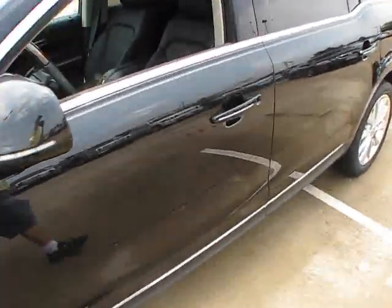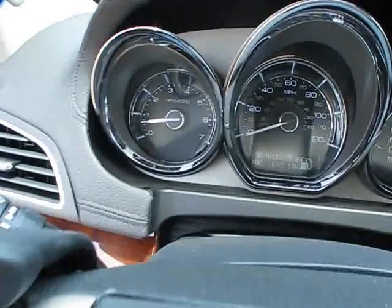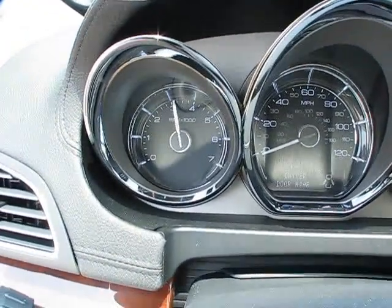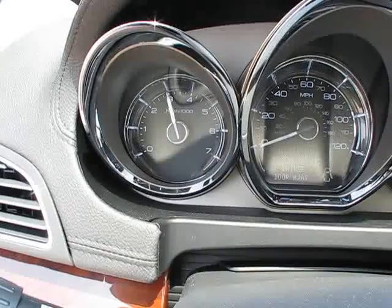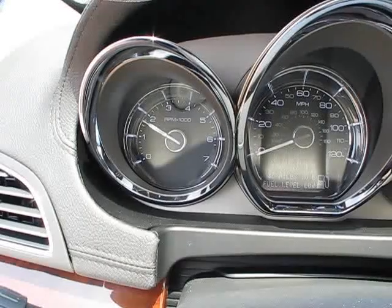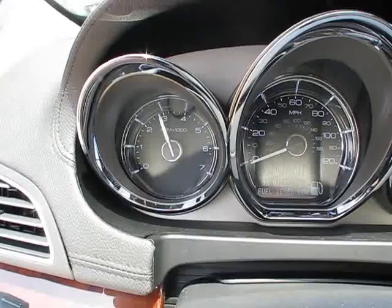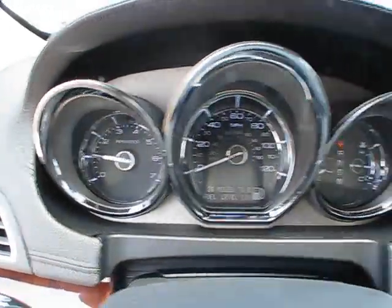And let's see what this MKT sounds like. It's got a 3,500 RPM rev limiter. You can hear just ever so slightly the turbo whistle. Very lovely sounding engine though. Let's go ahead and turn on the lights, as well as the hazards. And let's take a look at the exterior features of the MKT.